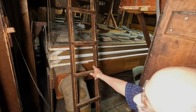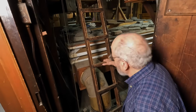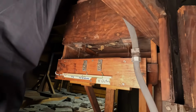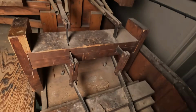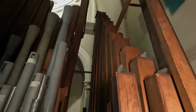Here we see one of the two huge double-rise reservoirs that supply the wind for this instrument. They've been re-leathered, but they still have their original historic rocks for weights. Now this ladder is a little bit shaky. Now here, straight in front of you, is one of the outer pedal chests, which has, I believe, the 16-foot dulciana, and on the outside, the 8-foot flute, both of them open wood.